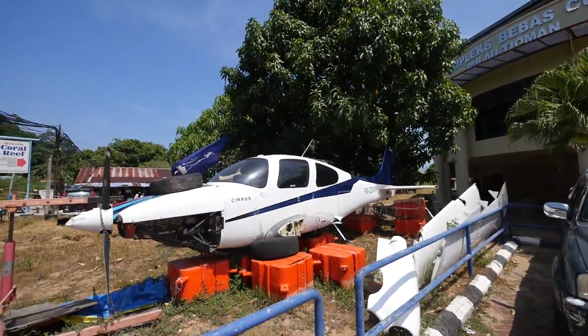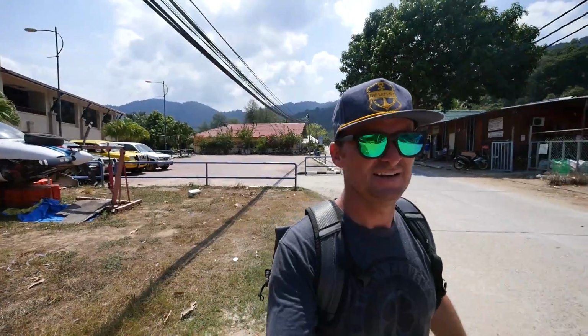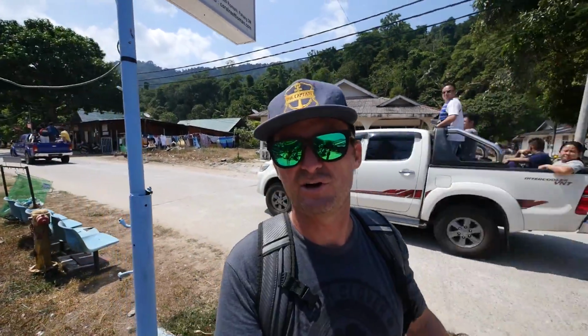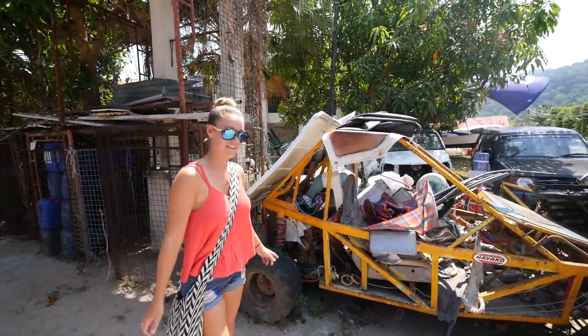I was really surprised to see a Cirrus aircraft there. Brand new, this would have been close to $1 million. That's a Cirrus G3. That's not a cheap airplane. Looks like they either had a little crash on landing or maybe got hit by a ground car or something like that.